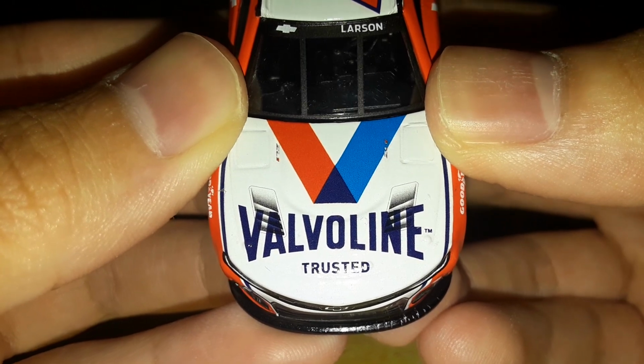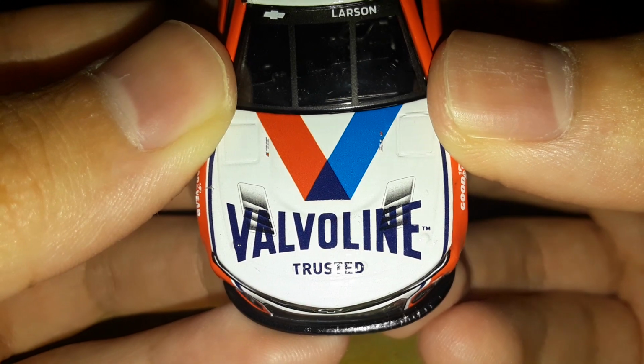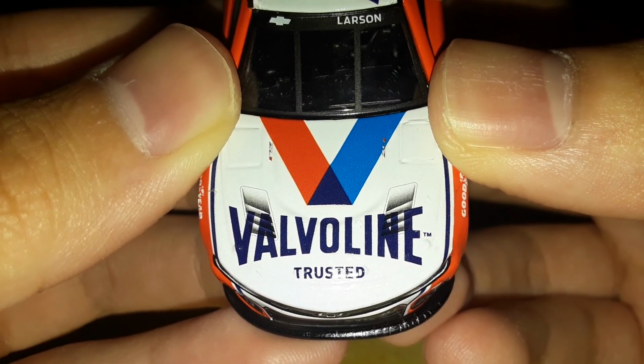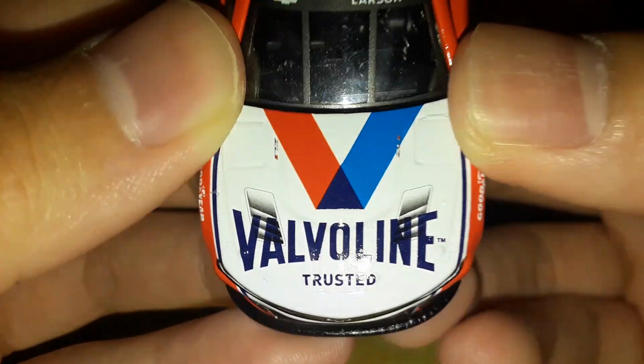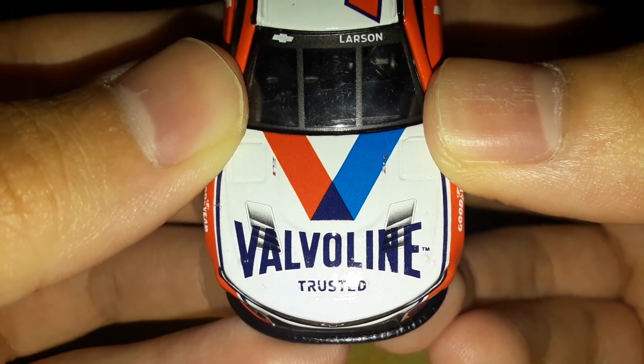Ugh, the hood vents, man. I'm not a big fan of these hood vents, I'll be honest. I know I keep talking about it in these diecast reviews, but I cannot give them crap over it because it's accurate to how the actual cars are. Now, you guys get the idea. There's a Valvoline logo on the hood. And if I can't see that there's a Valvoline logo, I probably need to get some therapy.